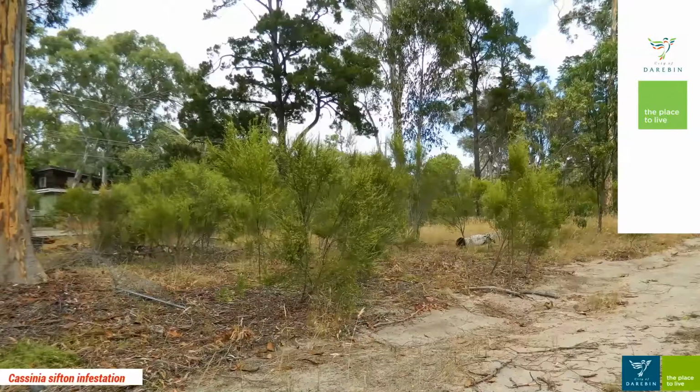Most of them have been pretty actively controlled. This one, Cassinia sifton, up until fairly recently was not controlled, was considered a local native plant. Now we consider this a weed. It's been reclassified. It used to be under the banner of Cassinia arcuata, but that species does not occur on site, and this one is a New South Wales taxon, which we have been controlling fairly actively.